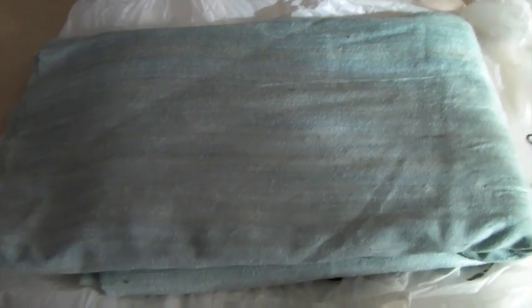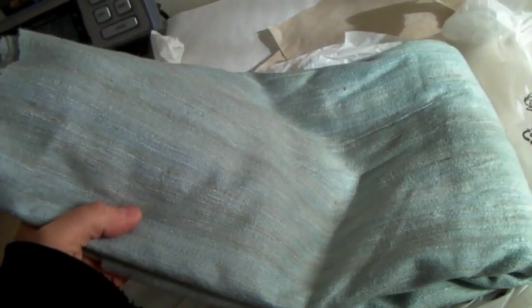I don't know if the camera is showing you quite the color of this fabric, but it's like a robin's egg blue, and it's a raw silk.